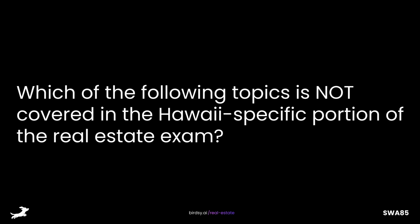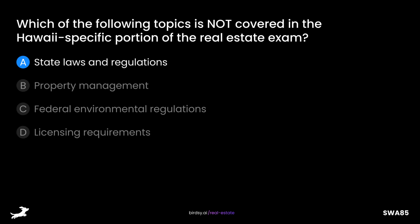Which of the following topics is not covered in the Hawaii-specific portion of the real estate exam? Is it A, state laws and regulations, B, property management, C, federal environmental regulations, or D, licensing requirements? The answer is C, federal environmental regulations.